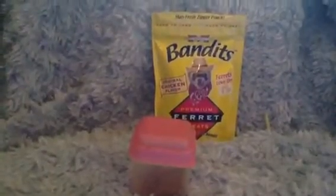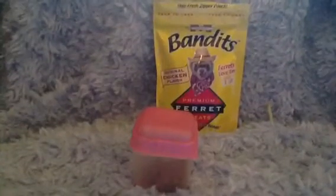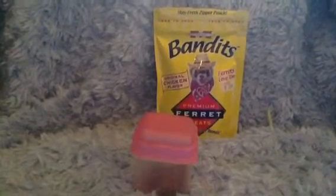So now I'll talk about the fresh foods and treats for your hedgehog. So my hedgehog really enjoys chicken. He'll usually at the most get it once a week, but usually it's 2 times a month he'll get a piece of chicken. Hedgehogs can also have a variety of different fruits and vegetables, but my hedgehog isn't a big fan of fruits and veggies.